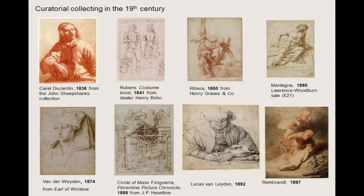And to end with, how it is a collection of collections: in fact, what we've bought as curators over the years at the British Museum is relatively small. I think there are 10,000 drawings out of 50,000 that have been bought. And so I've had fun picking out some of the very good things that we did buy. So we did, for example, in 1860 in the Lawrence Woodburn sale, buy quite a lot there.